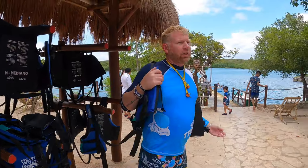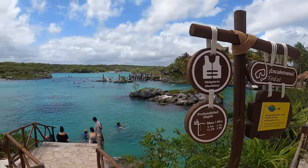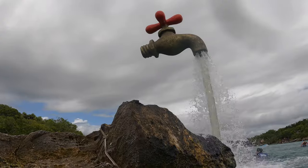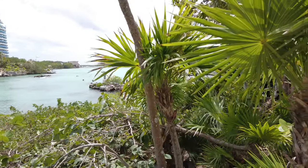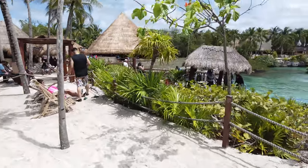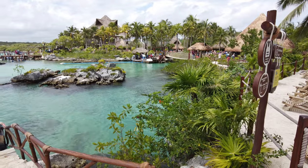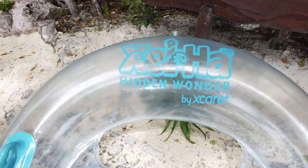We're gonna go in the lagoon. And they also provide food, drink, life vest, snorkel. Look at that big old water slide right there, with these beaches with sand. Coconut trees everywhere. Look at that. That's kind of cool. See what that says? Hidden World by Xcaret, Xel Ha.